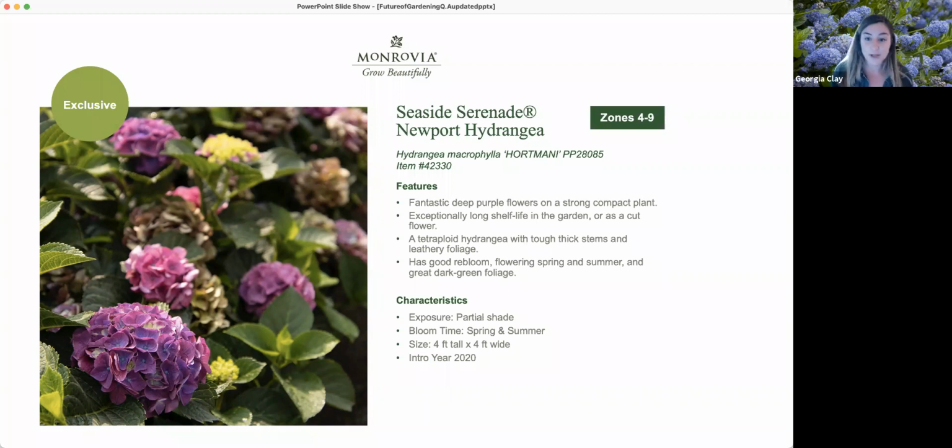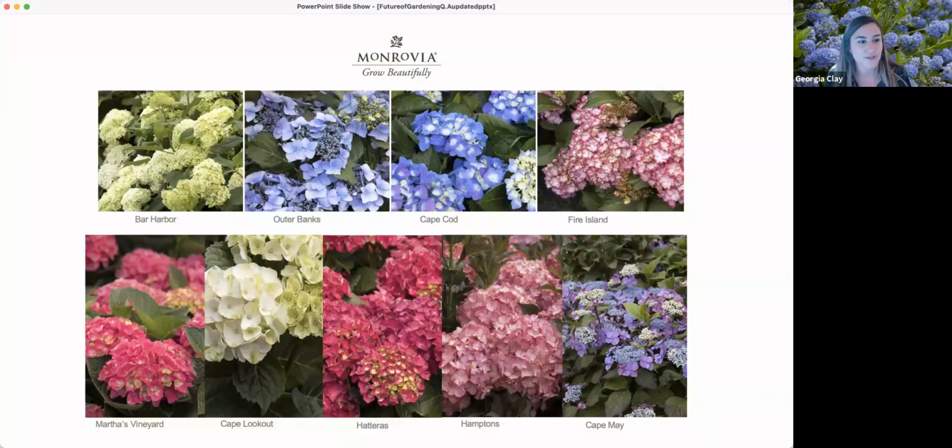These do also repeat bloom, so they bloom on both old and new wood, so you get a huge, amazing flower display all throughout the season. This is not the only one in the collection. There are many, many more to choose from, lots of different flower colors and forms, so you can be sure to find one that fits your style within this whole selection here.